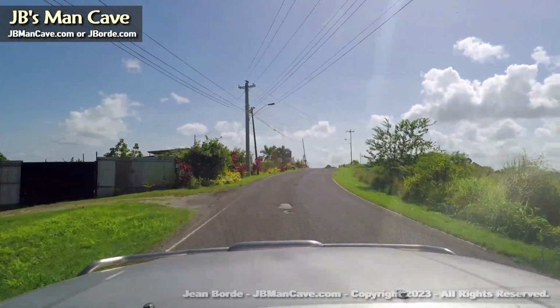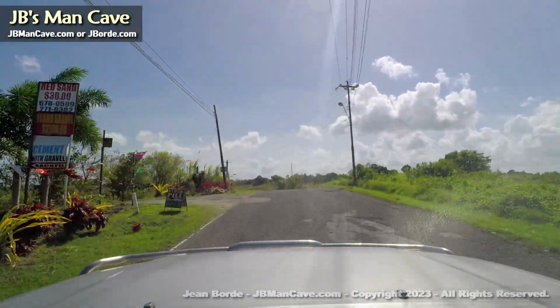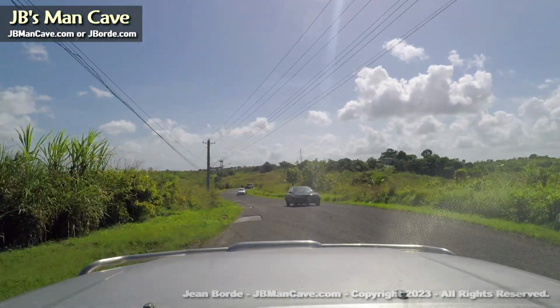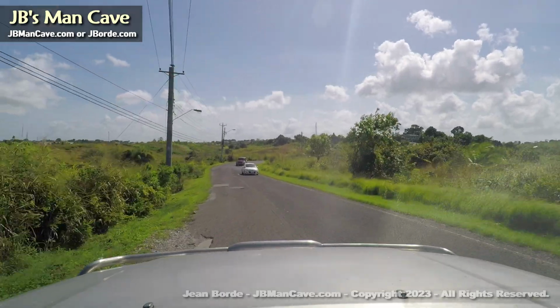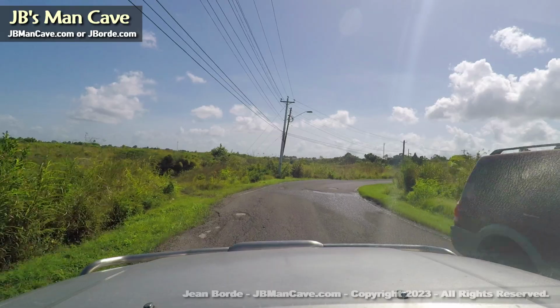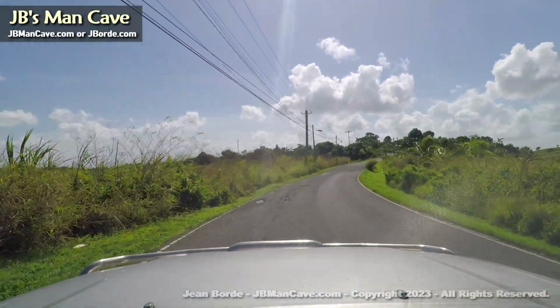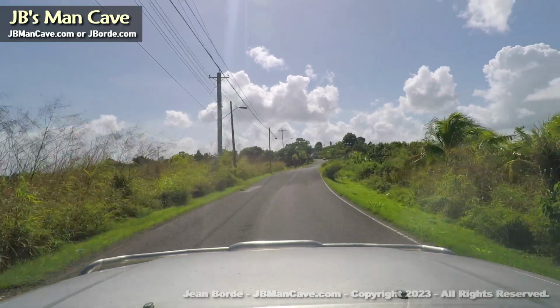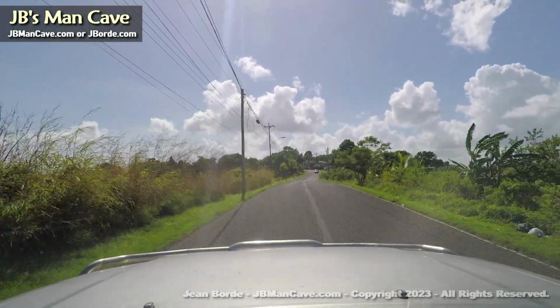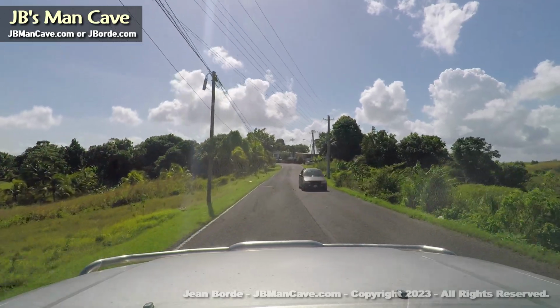Why I like this way too is because, unlike the other ways, which are more built up areas, here it's a little more green, a little more scenic. Like I said, you get to see the pond and that type of thing. The other ways, you're passing through some residential and commercial areas, a lot of traffic. I mean, you will encounter this on this road going towards Princestown, but not as much.